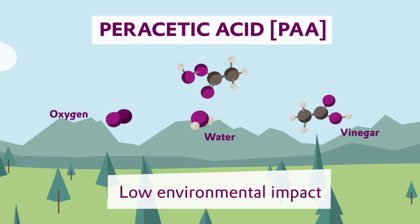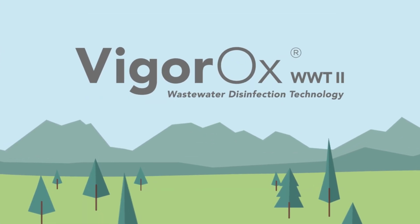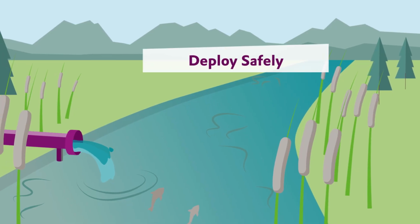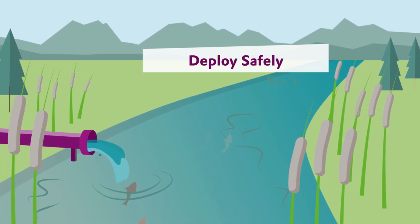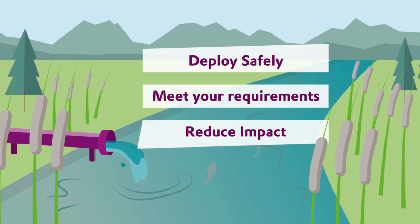impact in the environment. Evonik's VIGOROX WWT II peracetic acid can be deployed safely at your water treatment plant to meet your microbial reduction requirements while reducing downstream environmental impacts.